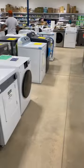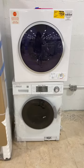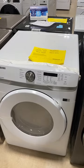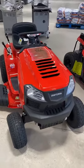Now, I talked to the guy at the store and he did say most appliances you can take them home for 48 hours and if there's an issue, you can bring it back. He also mentioned that if you purchase something, you don't need to haul it away the same day, you can pick it up later. You can even purchase the same extended warranties that they sell in the store at the outlet. And like I said, they had a variety of items.